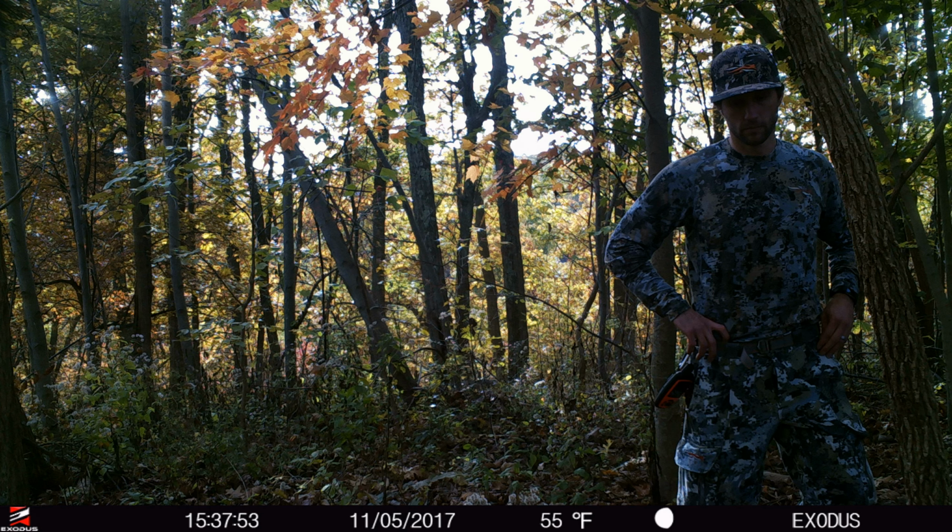So hopefully you can put a slob down and fill your PA tag on public land, man, because PA public land is definitely a challenge. If you can get on a good one there, you can get on a good one just about anywhere, in my book at least. But yeah, absolutely.